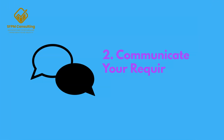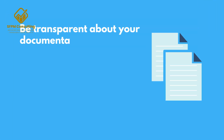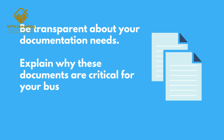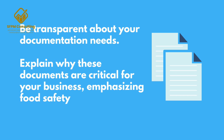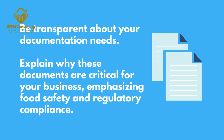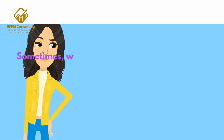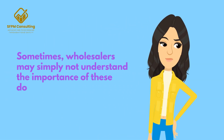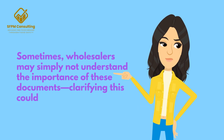2. Communicate your requirements clearly. Be transparent about your documentation needs. Explain why these documents are critical for your business, emphasizing food safety and regulatory compliance. Sometimes, wholesalers may simply not understand the importance of these documents. Clarifying this could change their stance.